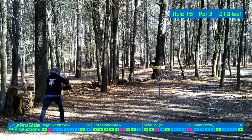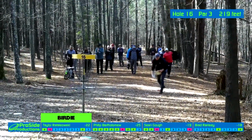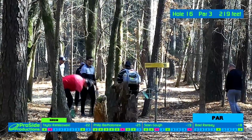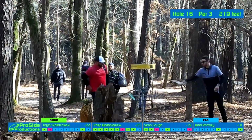Here's Taylor. About 23 feet, 24 feet. Not a problem. That looked easy. And Taylor's making a push for it too right now. He's got to. We've got 4 holes left, or 3 holes left. Clutch time. This is time to clutch up. It's now or never, right?